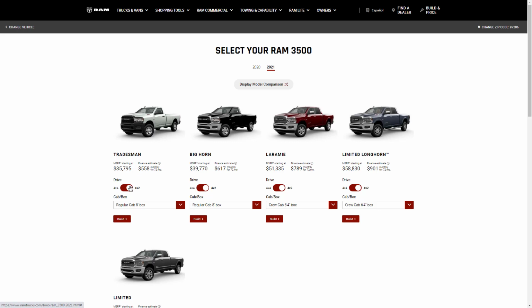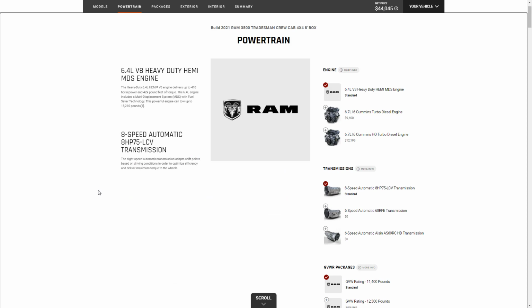I'd like to get the Tradesman in 4x4. I'd like to have all-wheel drive. I would like to have a crew cab with the 8-foot bed. You can either get a 6-foot 4-inch bed, they call it a box, or you can get an 8-foot box. I like to get the long bed, crew cab, 4x4. Okay, all that looks good. Now that moves our MSRP to $42,350. Okay, now we need to choose our engine.